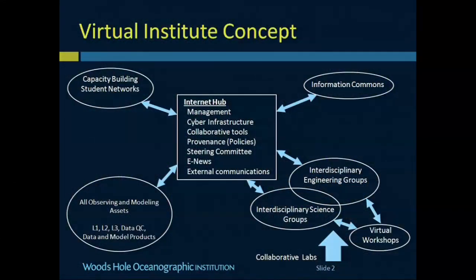If we can go to the next slide, this is where we spent as a group a bit of time trying to put together a little schematic diagram of the elements of a virtual institute in a conceptual form here.